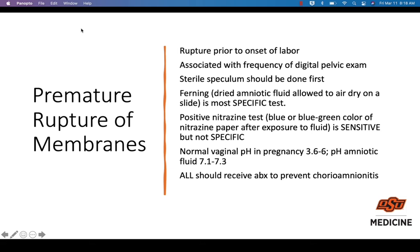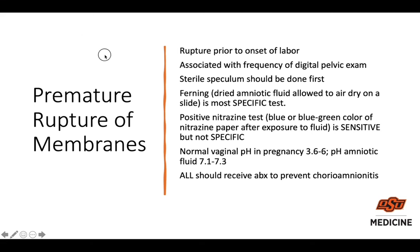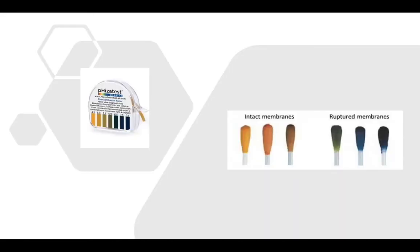Normal vaginal pH in pregnancy is somewhere between 3.6 and 6. The pH of amniotic fluid is 7.1 to 7.3. So you should see some changes on that nitrazine paper if it is actual amniotic fluid. All of these patients, if they're having premature rupture of membranes, should start antibiotic therapy to prevent chorioamnionitis. And that's what that ferning looks like. And here's the nitrazine paper. Ruptured is blue and greenish.